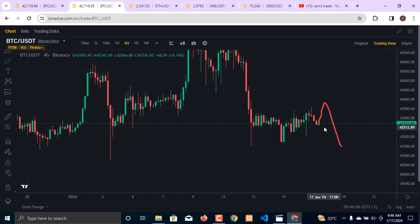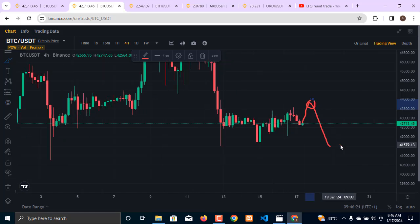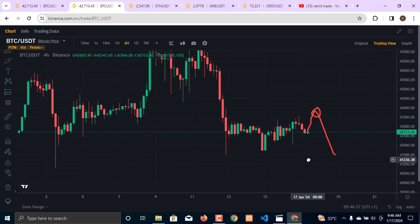So even though you see the market move upward from here, there is a very high tendency that the market is going to come back to the downside on the Bitcoin 4-hour chart. This is what you must pay attention to right now, so that you don't get caught on the wrong side of the market, because it will be very bad for you to be caught on the wrong side.